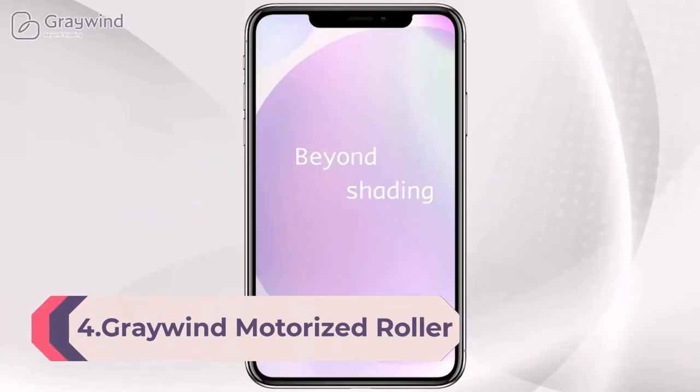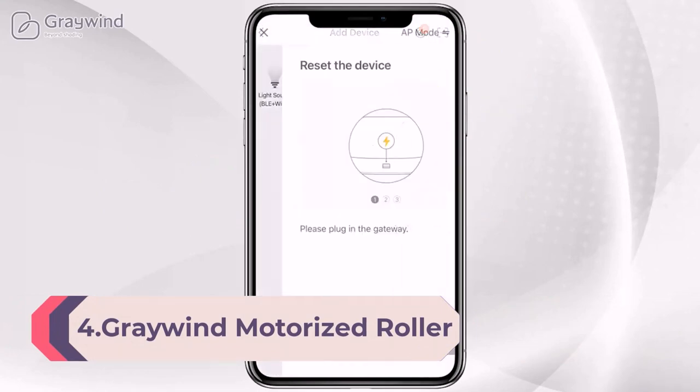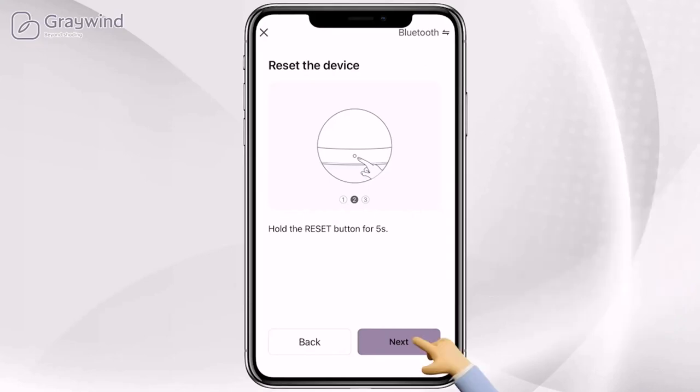Number 4. Graywind Motorized Roller Shade Blinds, 100% Blackout Shades, Cordless, Waterproof, Remote Control Window Automated Blinds with Valance, Custom Size for Smart Home and Office, Dark Gray. Functional Shades, Vinyl Fabric, waterproof, oil-proof and dust-free. Provide absolute privacy and additional energy saving. Ideal indoor window treatments for bedroom, living room, patio sliding door and bathroom, etc.